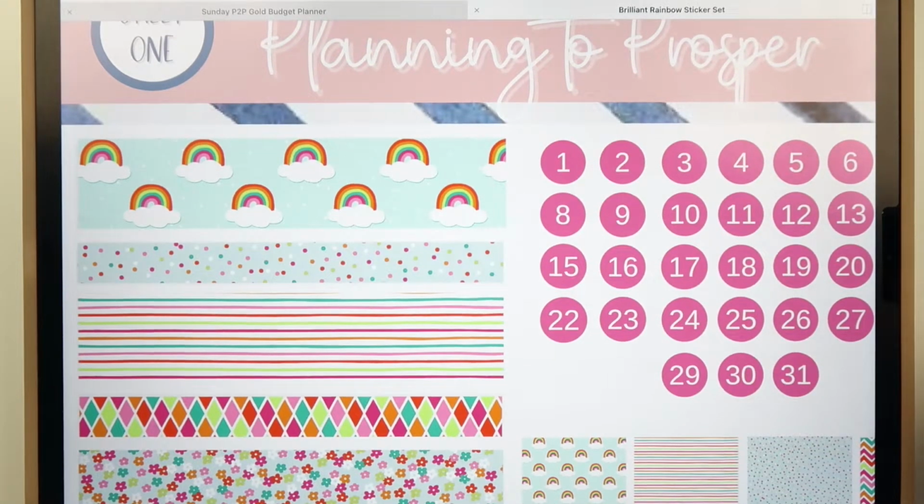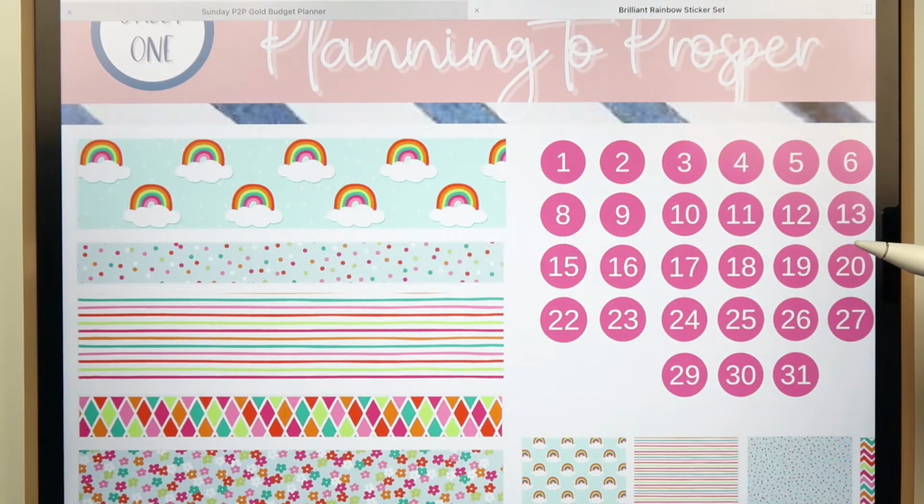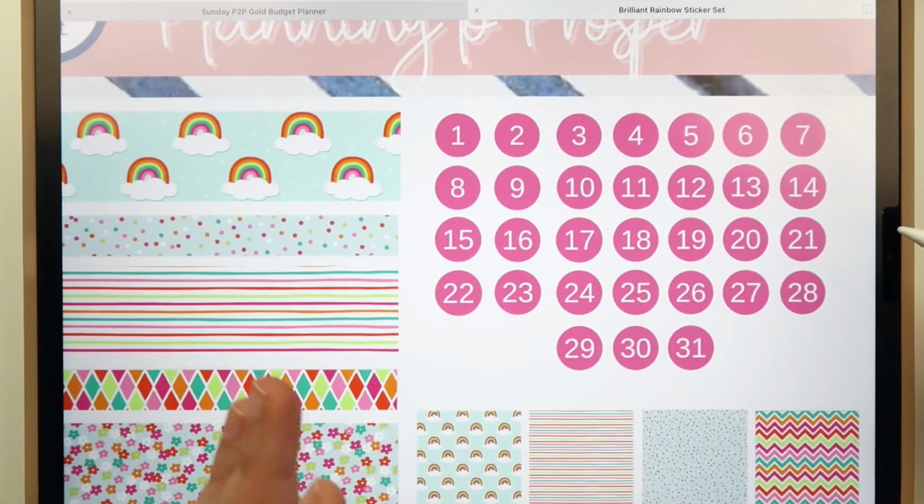I have gotten questions about date dots, because in my very first new release video, I showed a prototype of the sticker set that would be included in my shop, and there were multiple colors and types of date dots. I did condense that down, just FYI, because the file size was just way too big. I had to condense my stickers down quite a lot. So I have one option as far as date dots are concerned. Sometimes my budget stickers will have a different color, so you can always check that out.